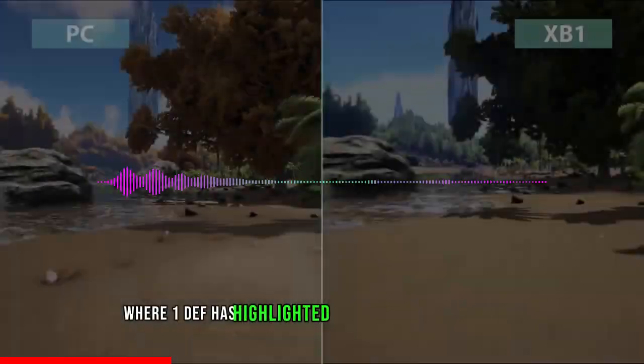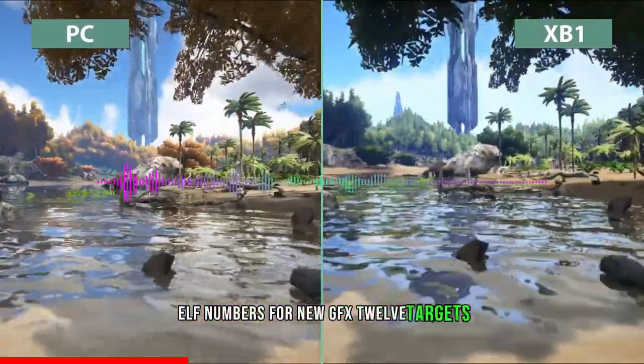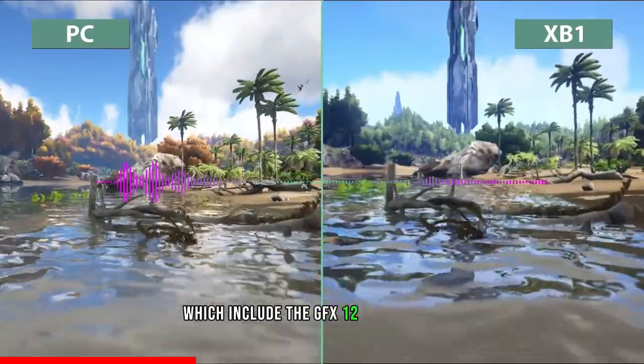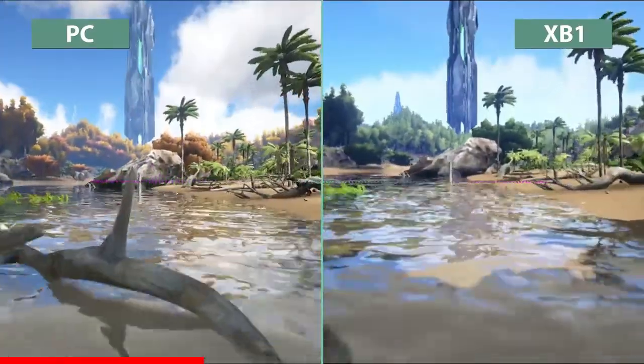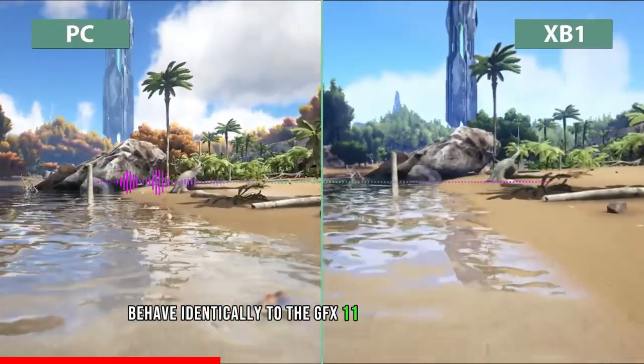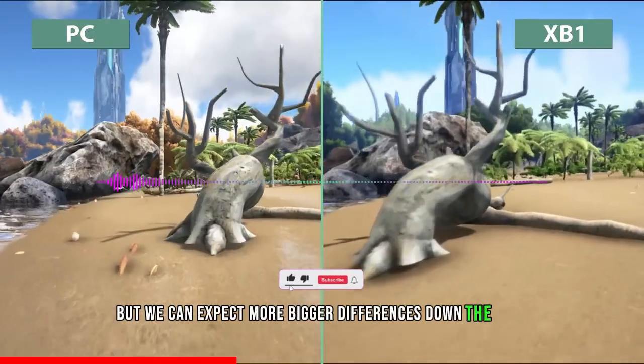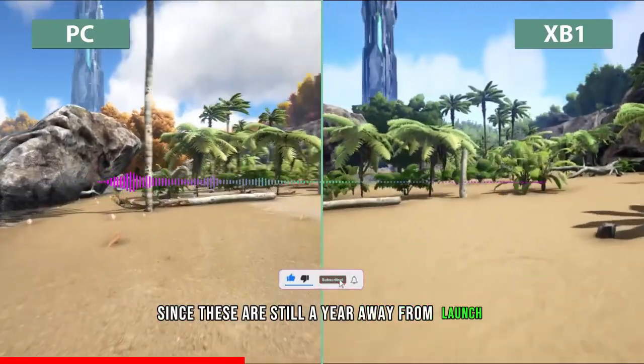where one dev has highlighted defining target names and ELF numbers for new GFX12 targets, which include the GFX1200 and GFX1201. It is mentioned that both of these GPUs behave identically to the GFX11 RDNA 3 family for now, but we can expect bigger differences down the road since these are still a year away from launch.